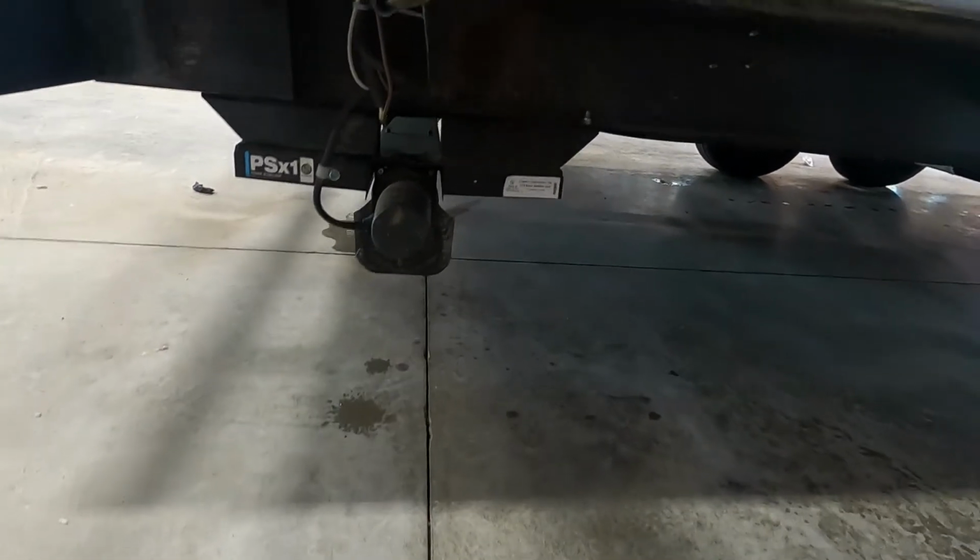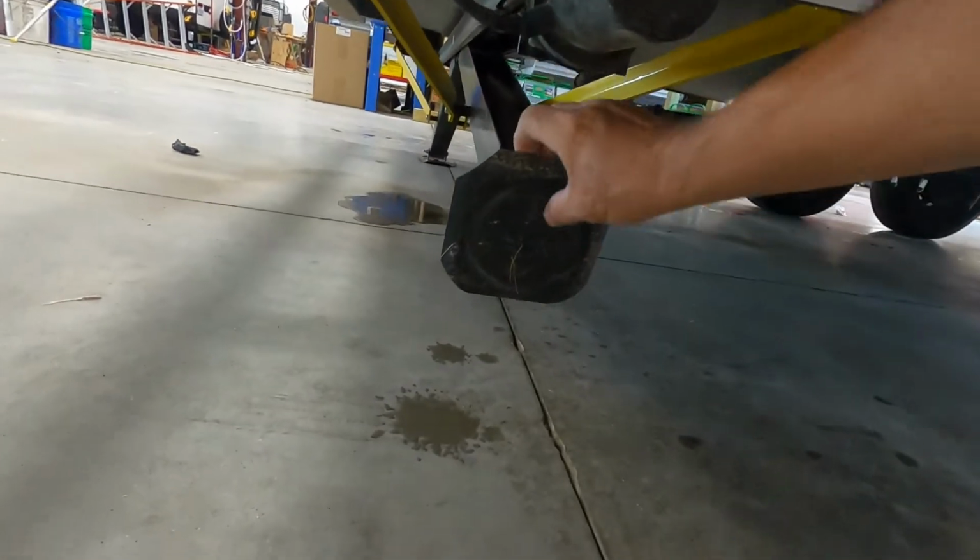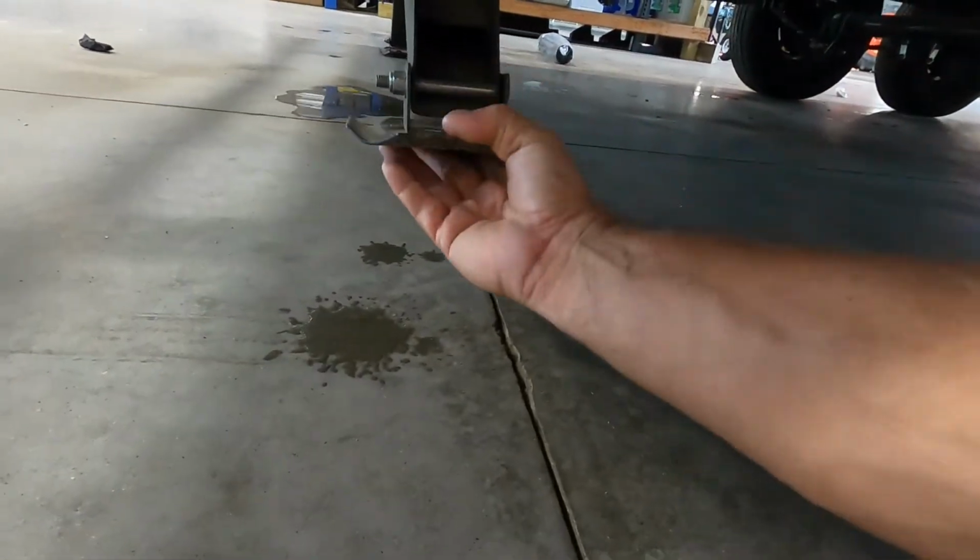Which will bring me to show you something. Sometimes these feet start to run themselves down like that. Just simply turn them, flatten them down.